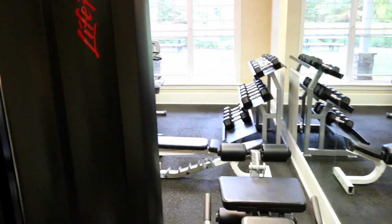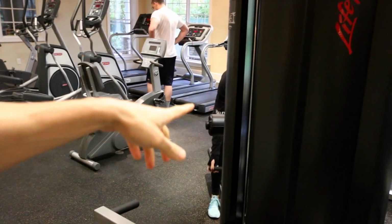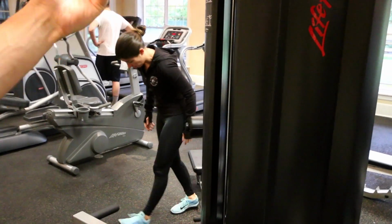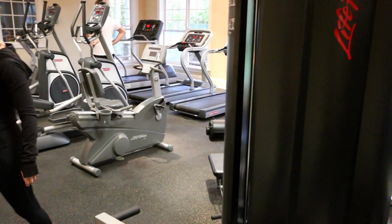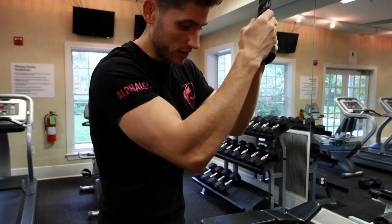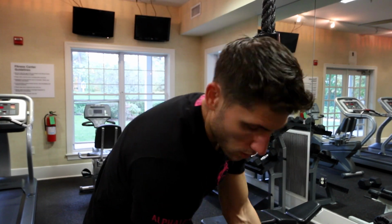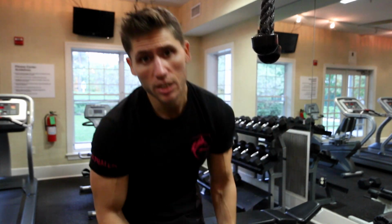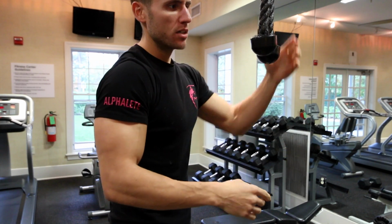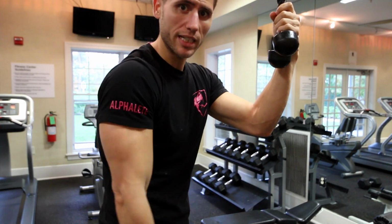So what we're gonna do is work with some of the dumbbells over there, super simple stuff with cables over here, and we'll get a pretty good workout in with pretty limited equipment. We're gonna start out with a superset, doing some rope press downs, and then we're just gonna go right into a cable curl right here. We're gonna go higher rep here, so anywhere from probably 4 sets of 12 to 15, even up to 20 reps on some of the exercises.